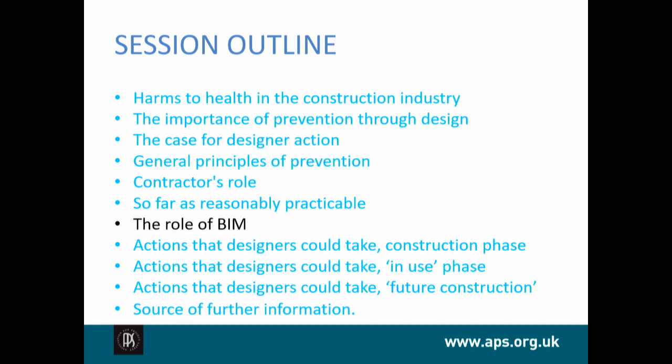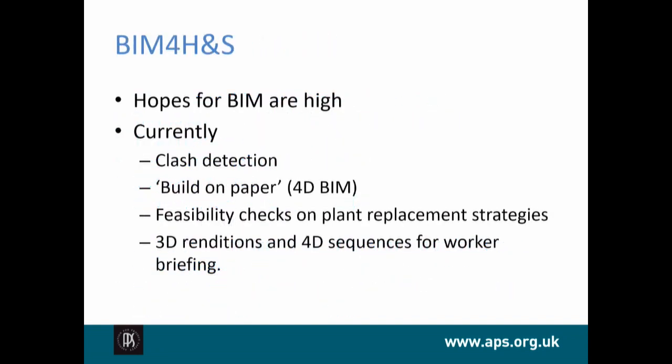Yeah. Any questions about so far as reasonably practicable? No. Okay, I just wanted to mention BIM, building information modelling. Certainly we're doing some work. Margaret was on one of the committees. We're doing BIM for health and safety. So we've developed some protocols. The industry's developed some protocols about how we might use BIM to communicate health and safety, immediate risks, and the after risks in terms of the health and safety file.